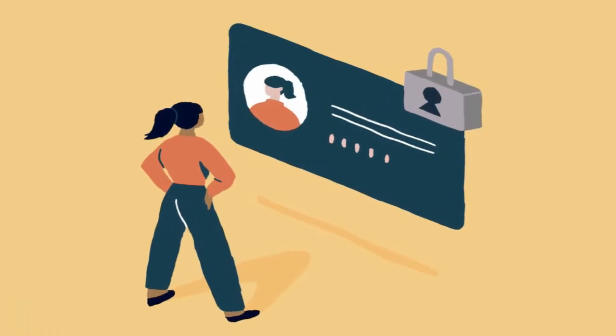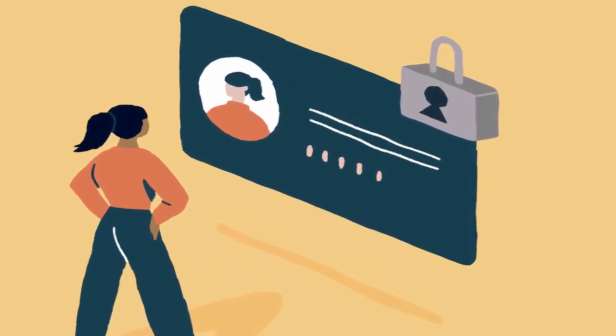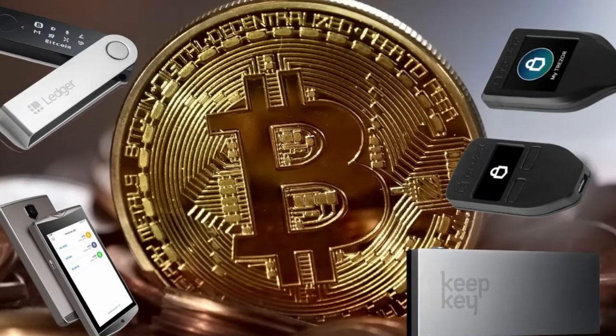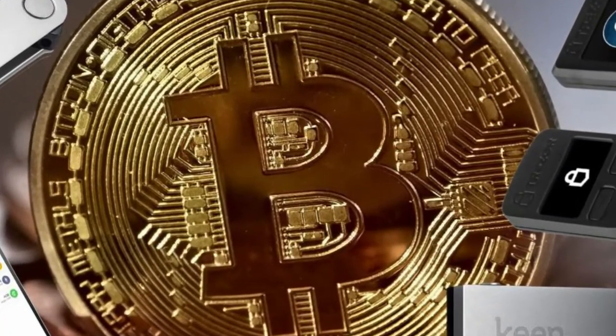Enable all security features on your wallet. Use 2-factor authentication to secure your account. When you log in, a code will be sent to you in a text message or email. You have to enter the code to access your account. This makes your account less vulnerable to hacking.